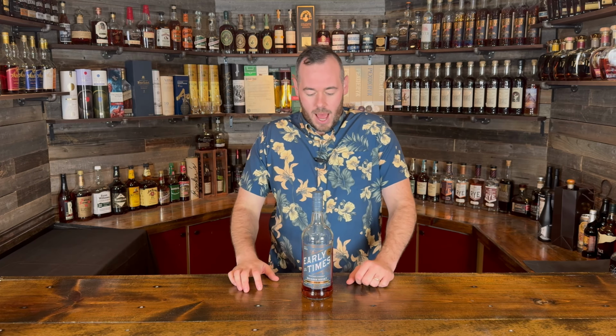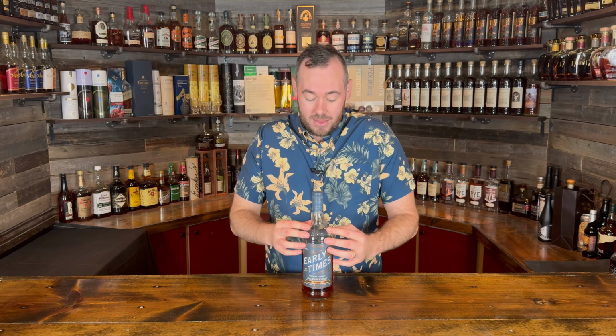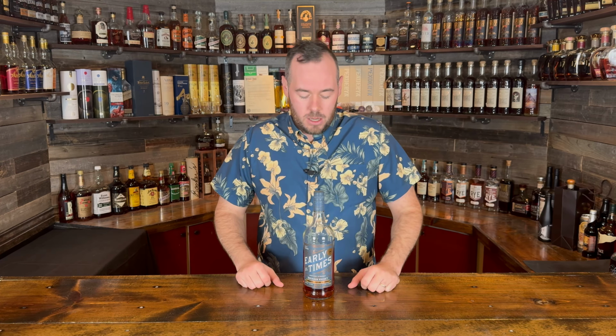So like I said, I would pay a lot more for this bottle than the MSRP. And I think that's a fair reflection on this bottle. And for me personally, I don't think there's much change from when Brown-Forman owned it. I think the distillate's pretty much exactly the same, but that's my own opinion on this. So that was Early Times Bottled in Bond.